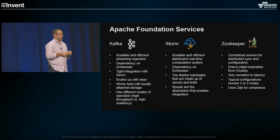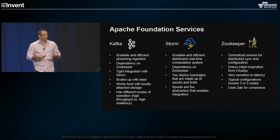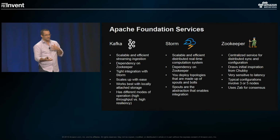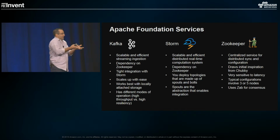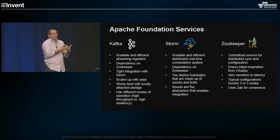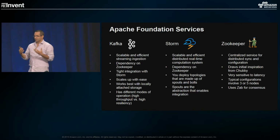It's got HA challenges. It's got latency sensitivity. And that can be sort of your Achilles heel if that isn't operated and managed well. And then Storm. And Storm has a lot of continuity as far as building out topologies and spouts that can find the incoming data that's through Kafka.